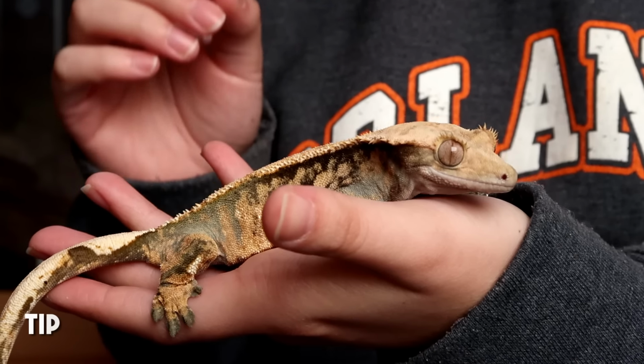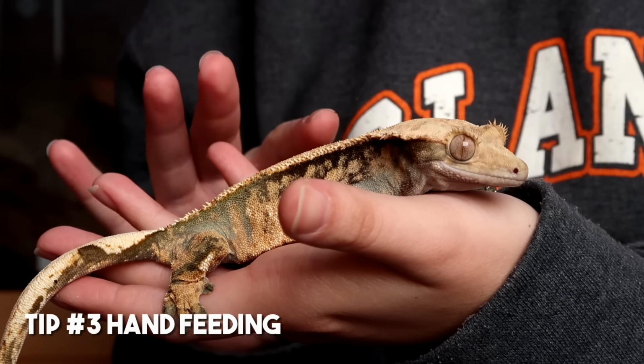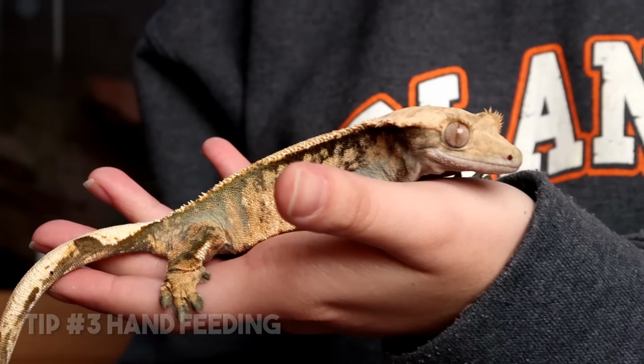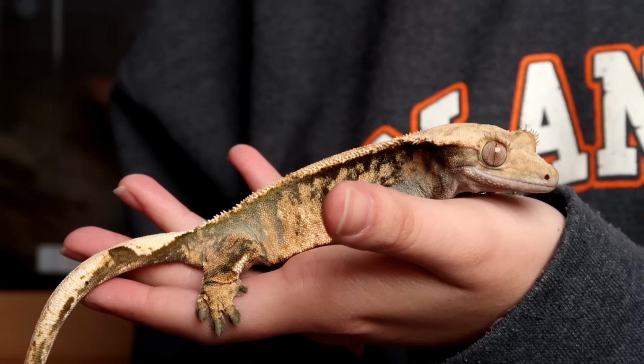The next step you can try is hand feeding, though not too much, as this in itself can become a problem. I've done a video on how to get your crested gecko to eat on their own, so if this is a problem you have, make sure you check that out.